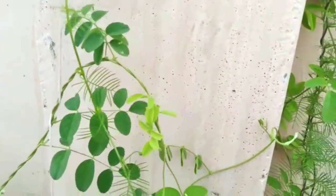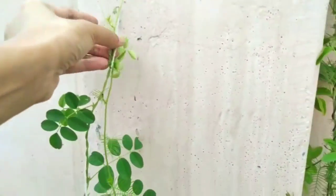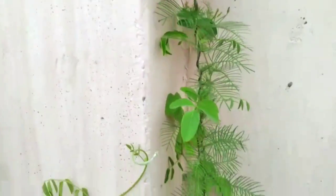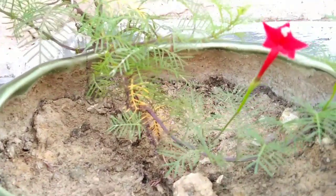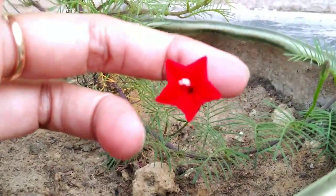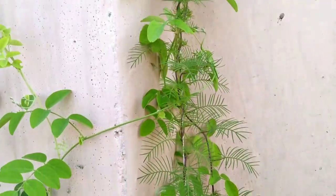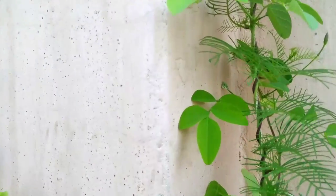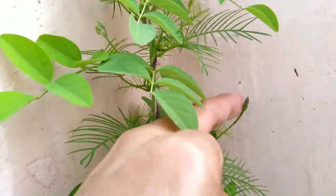Now, I will talk about watering. For ideal growth, water to keep the soil evenly moist. Now I will talk about how much sunlight it needs. Hummingbird vine or cypress vine needs full sun for it to bloom. Giving it support is often a necessary step in meeting this requirement.